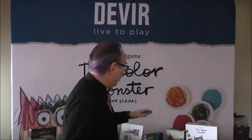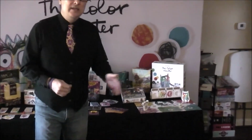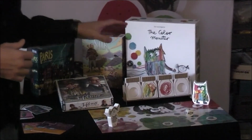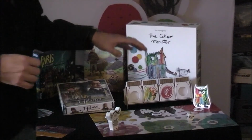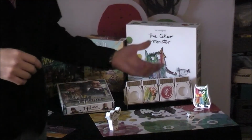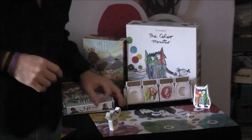So we're going to begin with our best sellers. Our best seller far and away is The Color Monster. This is the game based on the children's book by Ana Llenas. In this one, we are playing a cooperative game for the whole family. We are going to be moving the Color Monster around the board. He's awakened as a whole jumble of mixed emotions, and what we are trying to do is to help him sort out those individual emotions.